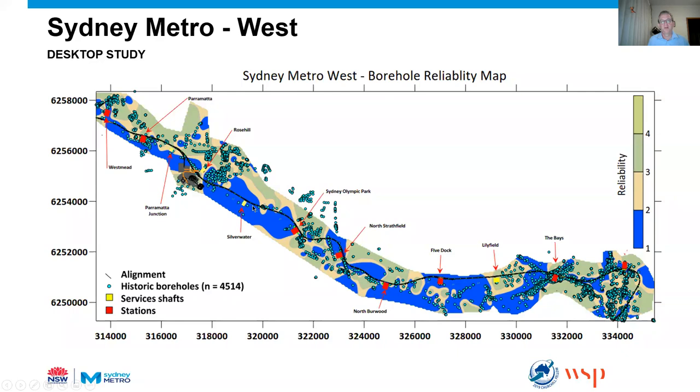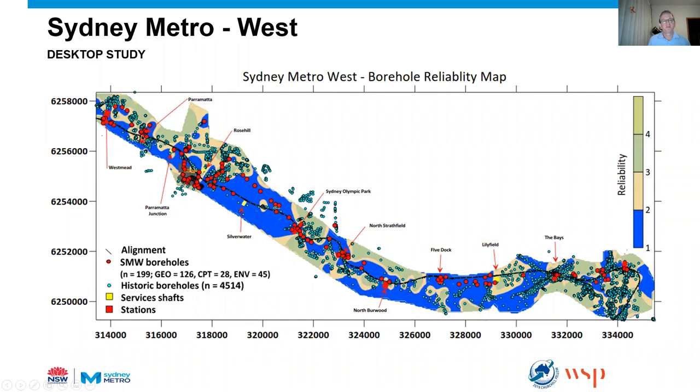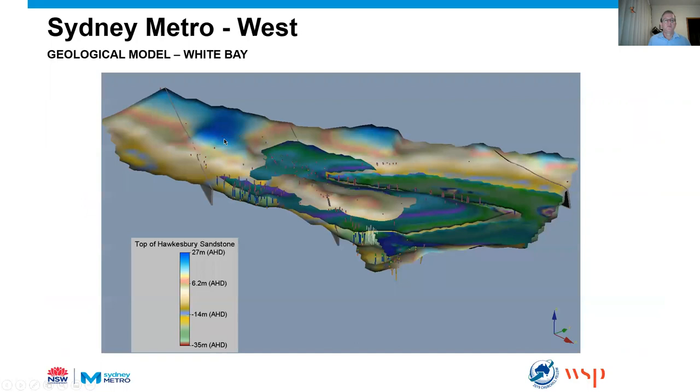The alignment changed from our early days, but you'll see the change in colour on the next slide. Once we did the boreholes, there was a significant shift that gave us a bit more confidence in the areas where we achieved what we had to achieve with the investigation. With the Bays area, you can see the boreholes through here. About 300 boreholes were collected.